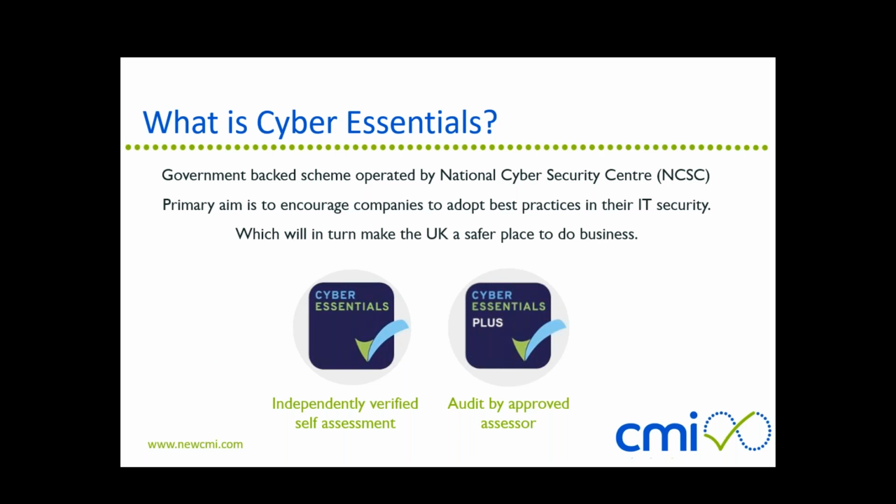Cyber Essentials is available in two flavors. There's Cyber Essentials, as it's called, and Cyber Essentials Plus. So I refer to Cyber Essentials as the basic Cyber Essentials, and then the Plus version. Now, in essence, Cyber Essentials Basic is an assessment checklist that needs to be completed, and it needs to be verified independently. So from CMI's perspective, for our clients, we will complete that checklist, understanding where their IT systems and security are, and effectively we are then the independent verifier on behalf of our client. Now the client needs to sign the declaration, but we are the independent verifier.